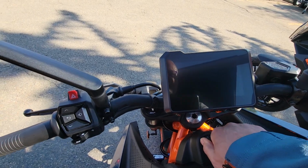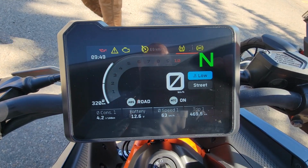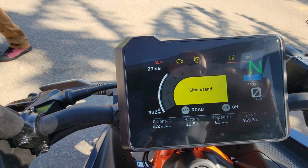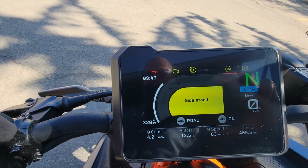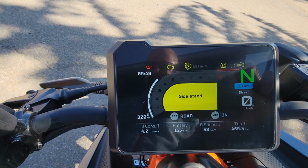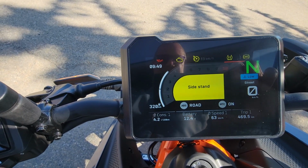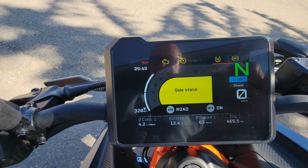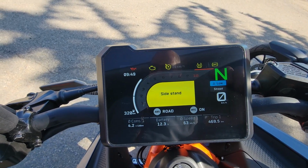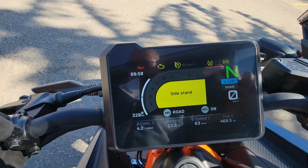This Duke 390 has a 5-inch color TFT. It has smartphone connectivity, 2 ride modes, street and rain. It has cornering and Supermoto ABS and cornering traction control. KTM states that this bike is a bit of a hooligan bike and for people who have the talent can very easily do wheelies and stoppies. The dash can be put into track layout, not track mode. In track layout mode, the RPMs and the speed are larger for you to see. This bike also comes with launch control and ride-by-wire throttle, although with the ride-by-wire throttle, it does not have cruise control.